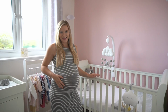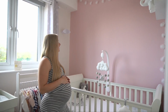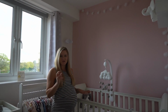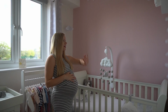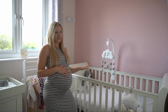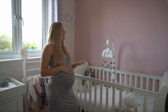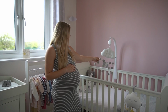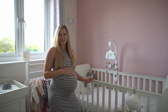So as you can see, we've gone quite girly with a pink feature wall, which we absolutely love. I was originally thinking of a sage green, but then we decided to just go pink, and I'm really glad that we did because we've kept the other three walls neutral. We've gone for the girly touch and then everything else is whites and creams and greys, and it's also got a bit of a cloud theme, hasn't it? Yeah, clouds and elephants are the main two things.